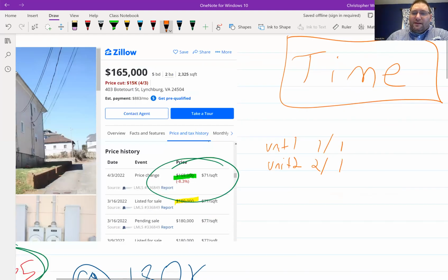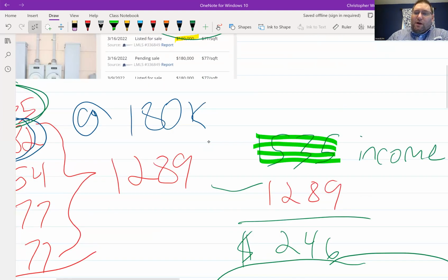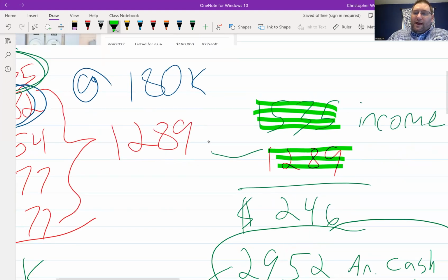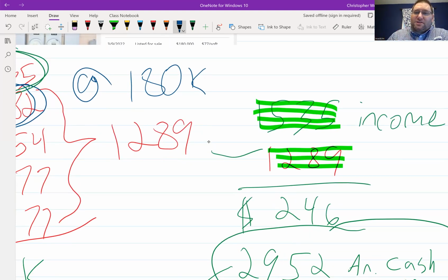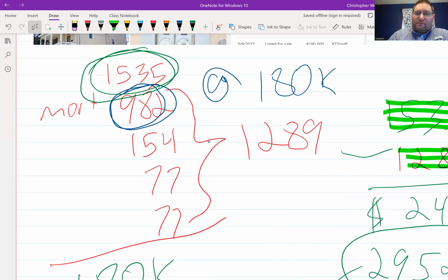Previously, what I did is I looked up the income level, and you can see here that the income level was 1535, and my cost level was 1289, where we had a monthly cash flow amount of 246 every month in positive cash flow. Our breakup of costs is right over here. The mortgage was 982. And then we had our management and our vacancy and repair costs.